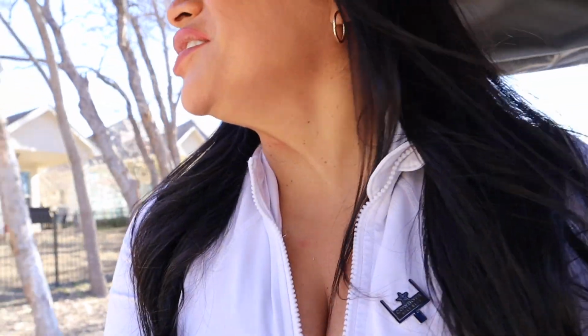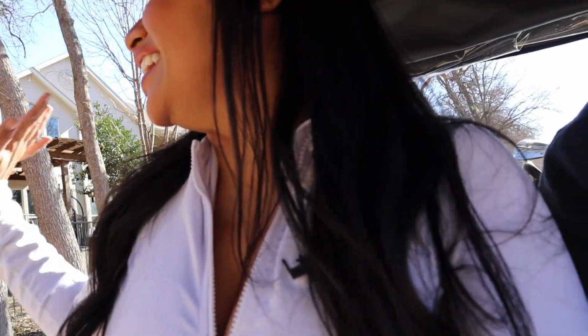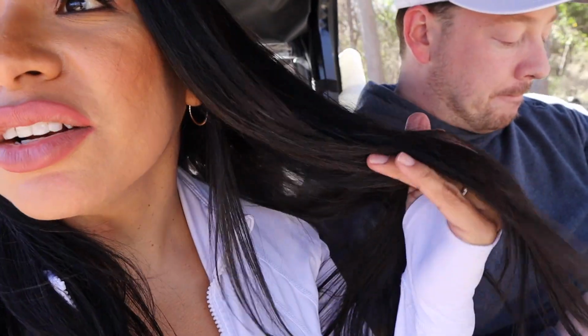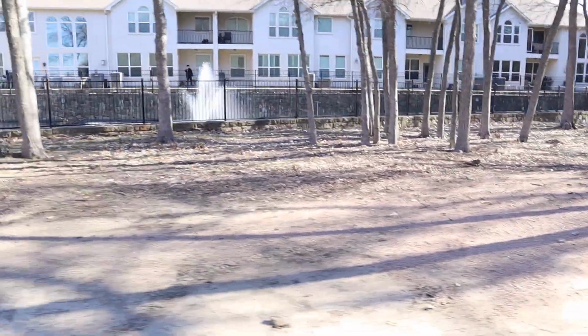How many broken windows do you guys get? I was gonna say, you're right by the hole, so you guys are good. Bye, have a good day. No, but they're right by the hole. When we retire, I want our house to be right by the golf course. Like our backyard over here. Oh, these townhomes actually have a pond.